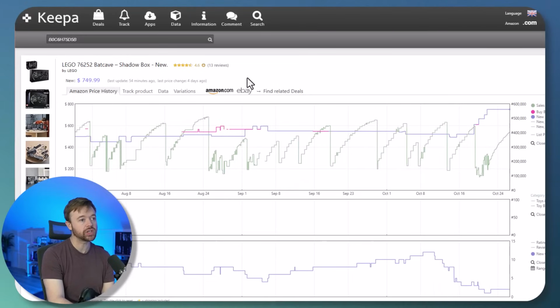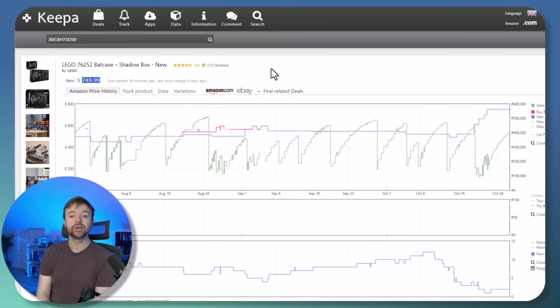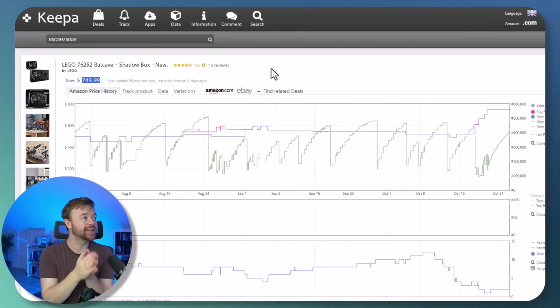If we jump over to the Amazon listing, we can see $750. So right now, 2 months before retirement, we are already seeing the set at $750. Again, this is a $400 MSRP. So now it's $750. It's almost double the MSRP before the retirement.